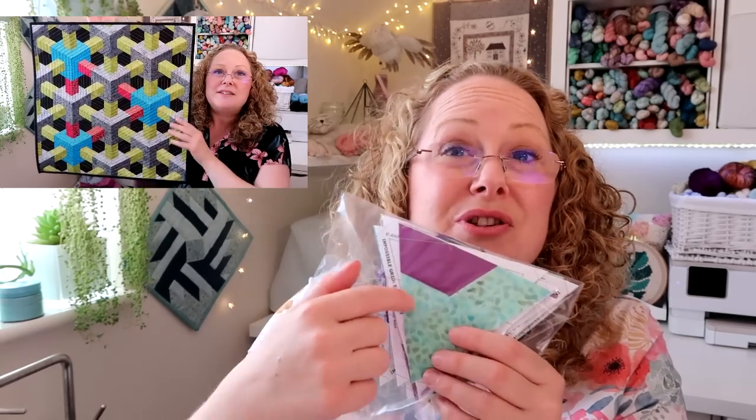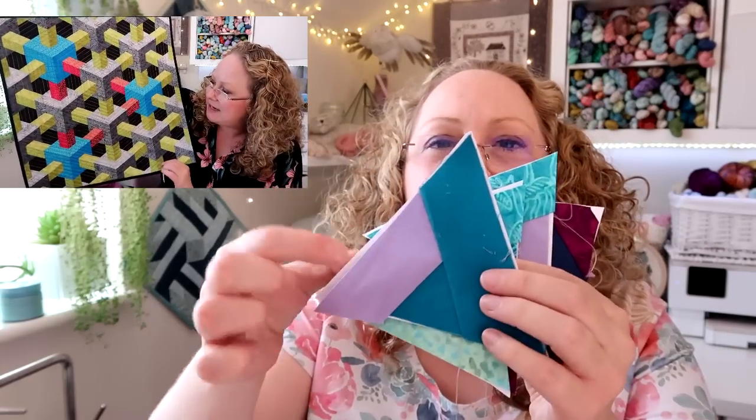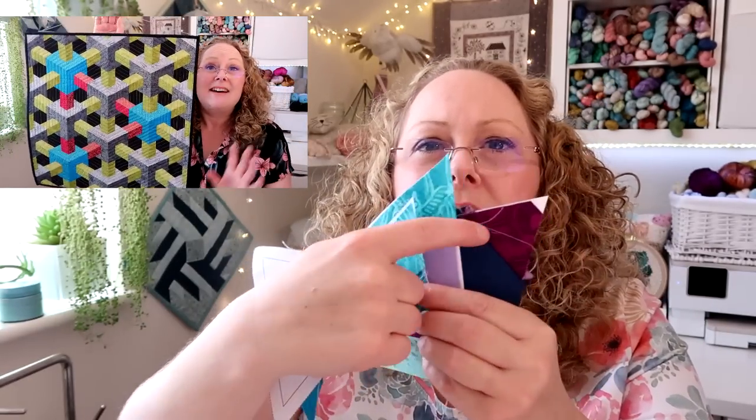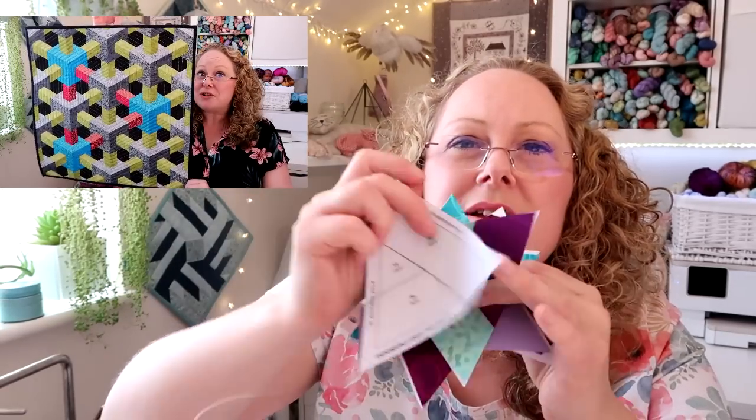The colours I've chosen are 3 different turquoise colours and 3 different purple colours. A lot of these I haven't trimmed up yet, so you won't be able to see exactly what they look like. But you can see that I've got a light, medium and dark purple, and a light, medium and dark blue. There are a lot of pieces there, and I've got to put them all together, but you get the idea.